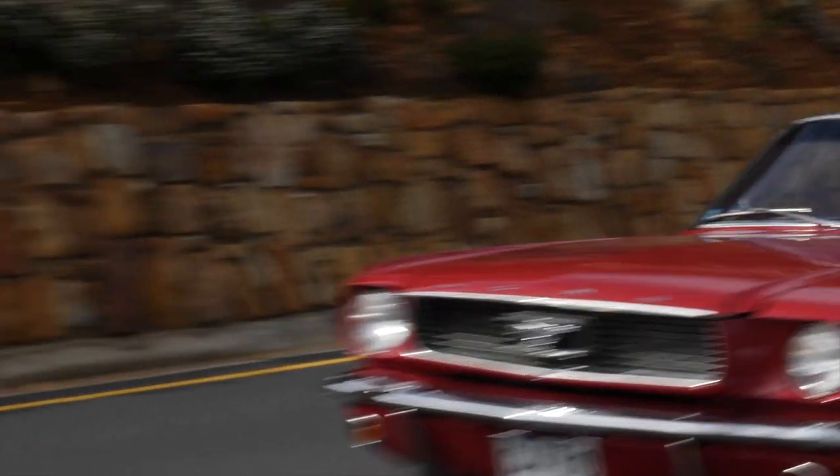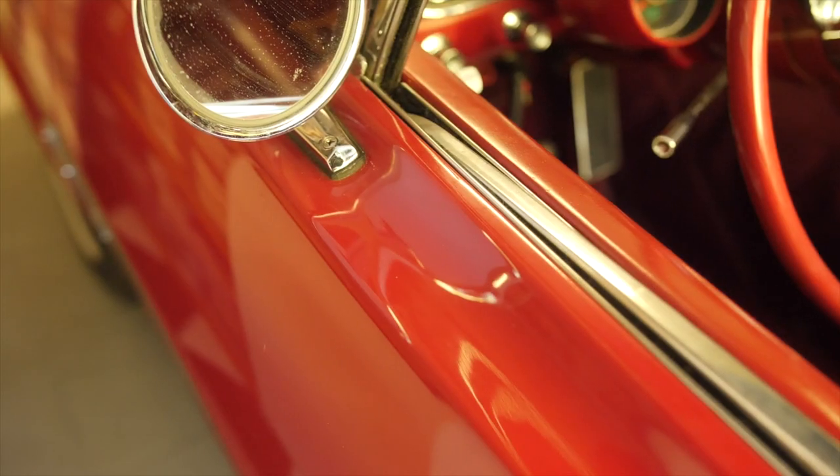You know, they made 2,000 of these cars a day. They were mass-produced cars, so don't expect perfect shut lines on the panel gaps and things like that. You know, they made a lot of these cars.